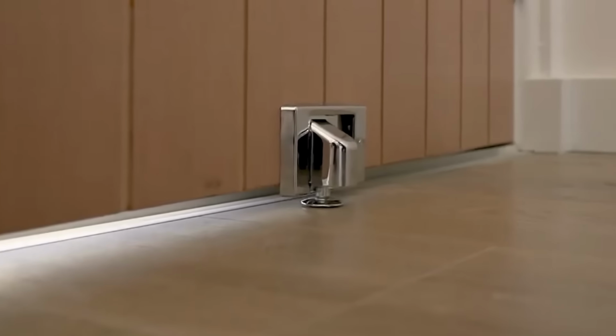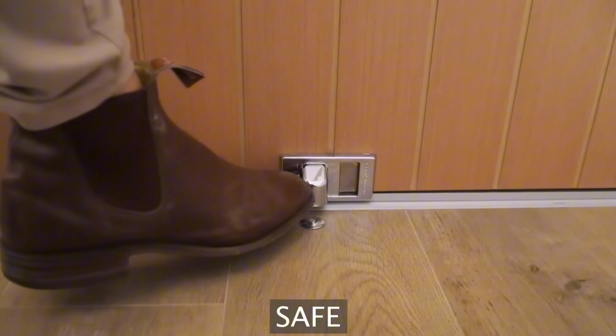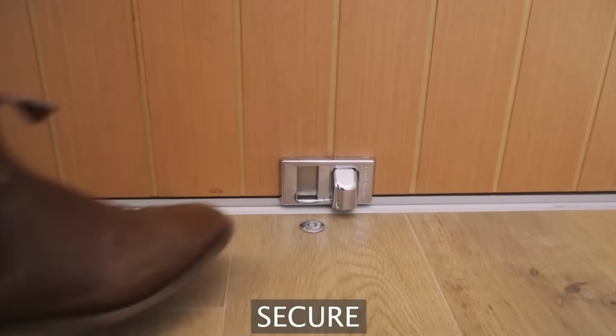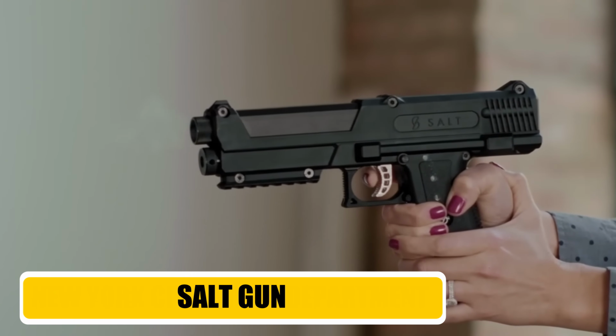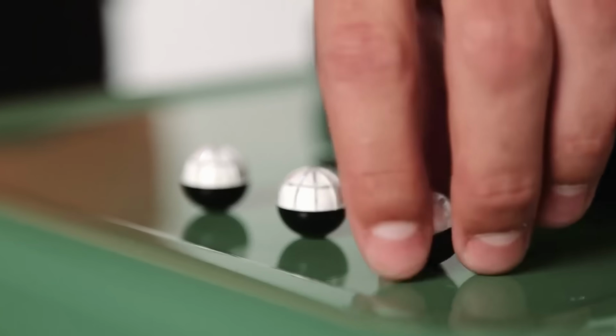Installation? Easier than you think. Drill one small hole, drop it in, and just like that, your doorway becomes a defensive checkpoint. Next up, we've got a heavy hitter in the world of less lethal home protection, the SALT gun.